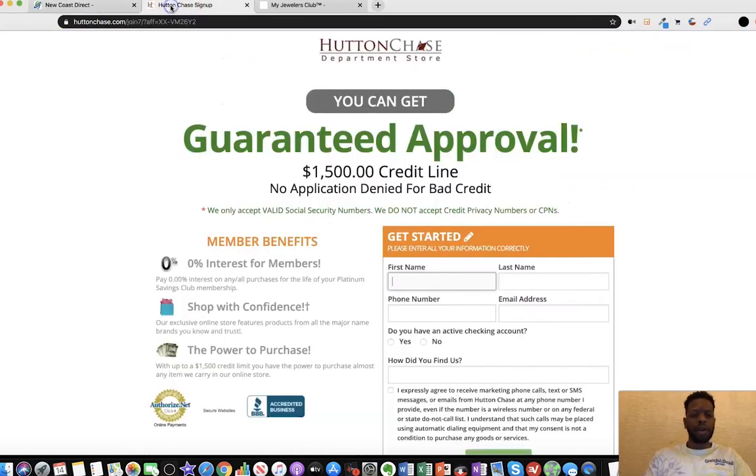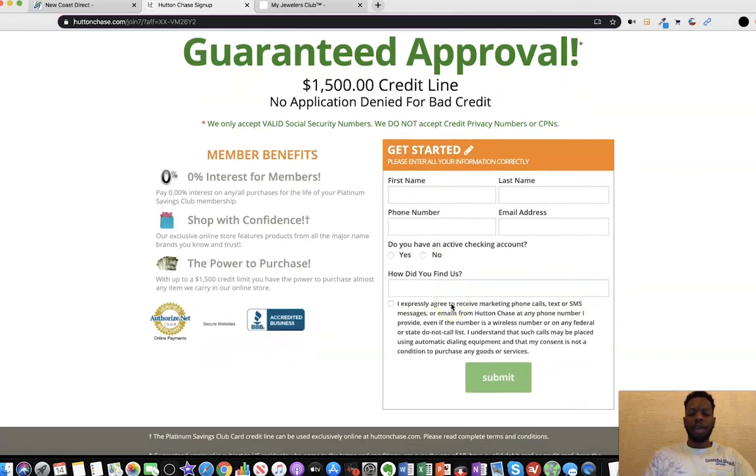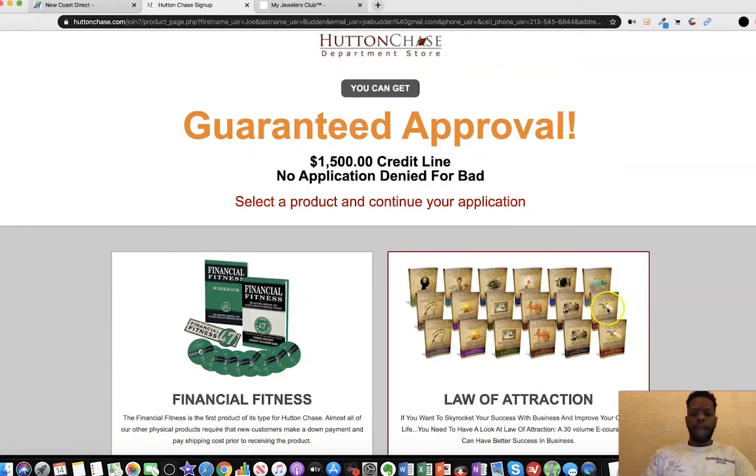The next one I'm going to go into is called Hutton Chase. This is a $1,500 trade line that reports to Equifax and TransUnion. So on this website, it's pretty much the same thing. You'll go ahead and put in your information. And after you go ahead and fill that out, they have two products.